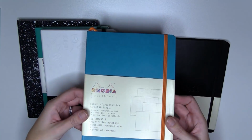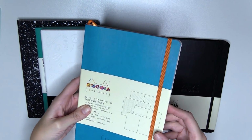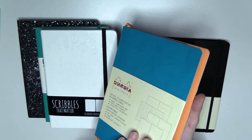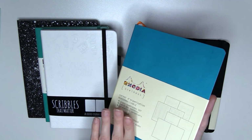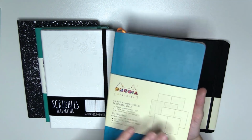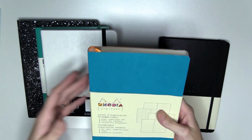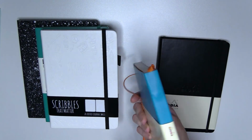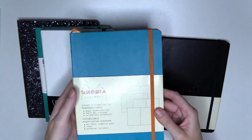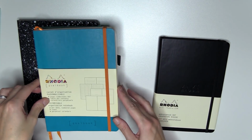Then another new one to me, we've got the Rhodia Goalbook. I'm quite excited about this one actually. This is a soft cover. So it's a soft, flexible cover, quite bendy. That may be prone to getting bent or beaten up a little bit more than the hard covers. It comes in 16 colours, which is nice. It does feel very nice, and the colour variations are very pretty. Got your elastic closure as always. So yeah, that is the Goalbook cover.